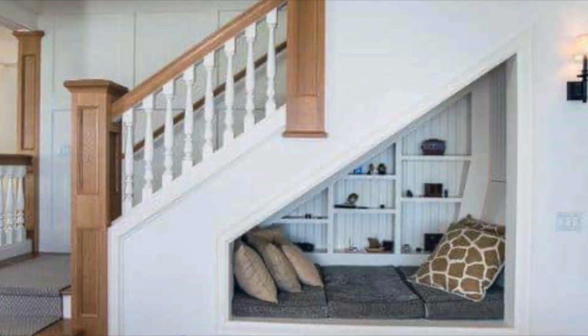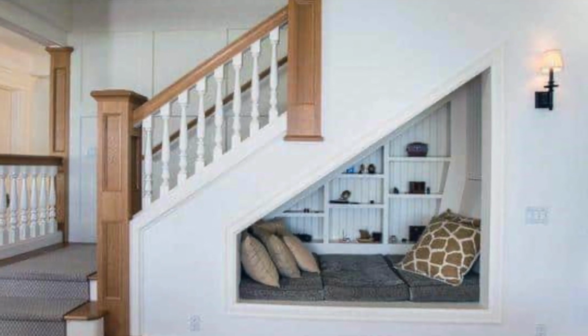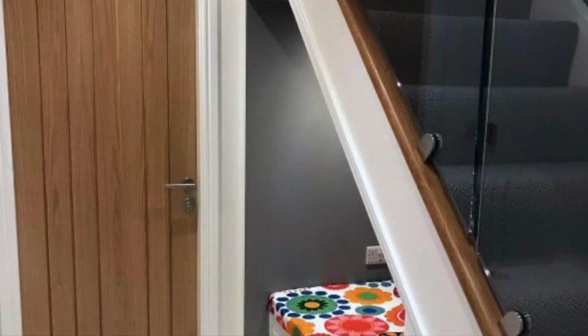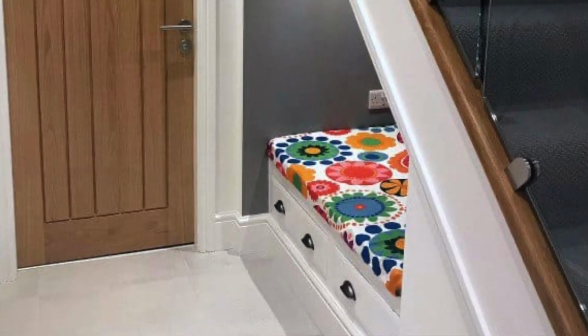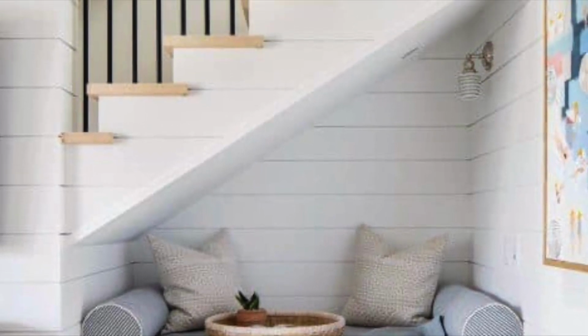Probably one of my favorite ideas, creating a small little nook just to tuck away in the middle of the day. I think I would line these shelves with a few books, maybe a couple of bookshelves, and just really create an intimate little cozy reading nook for myself. I think this is so gorgeous.